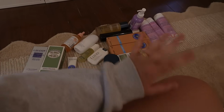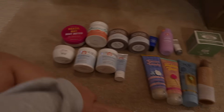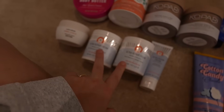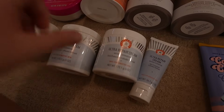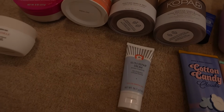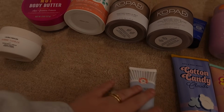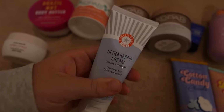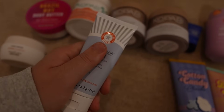Here's our declutter pile so far. Okay, let's see. I've got quite a few Ultra Repair creams. I have 2 jars and then a little squeezy tube. I'm gonna declutter the 2 jars that I have, and then I'm going to keep the little squeezy tube here so that I have some. It's nice to have an unscented lotion, so we'll keep this.